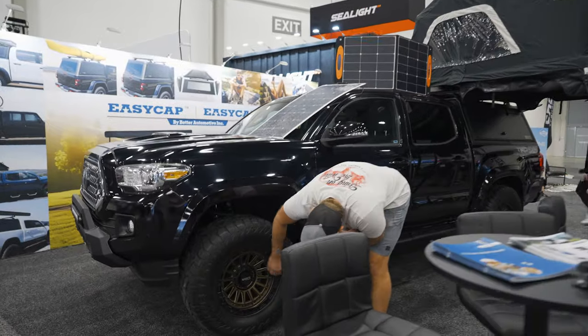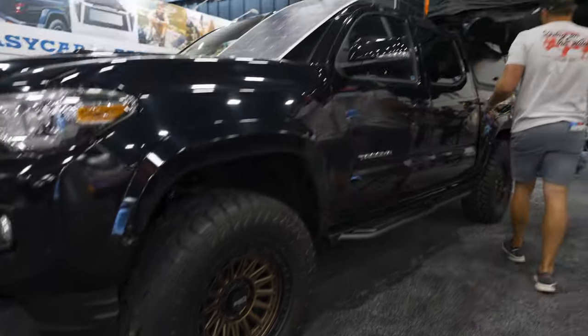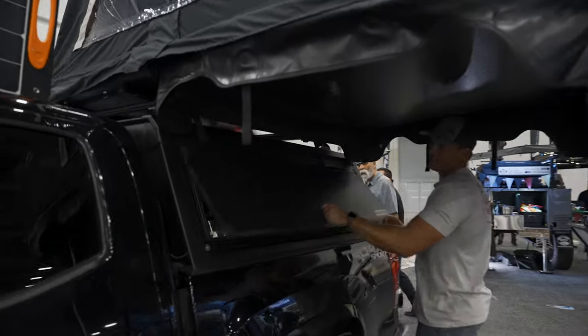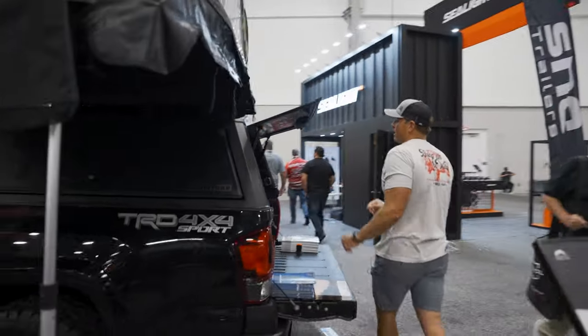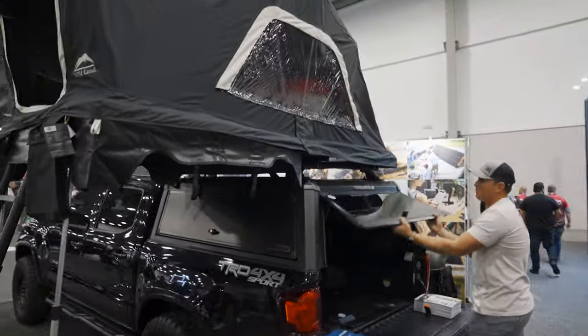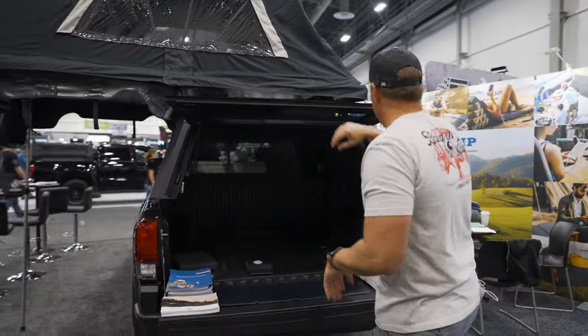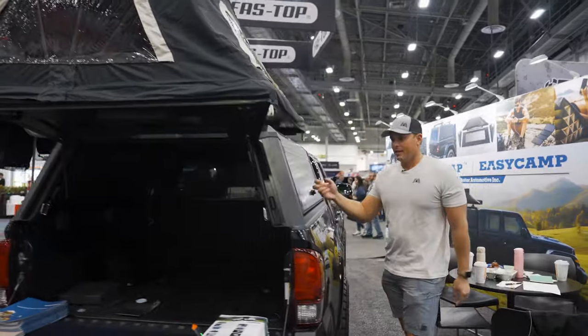We have the metal FX wheels in bronze, but this is really why we came over here. This easy cap is a cost-effective solution. Again, I love it when the sides of the canopy open up. Plus, great little locking mechanism. You got an integrated reverse light right here, patented solution with a rooftop tent, but overall, really quality design, and I'm a big fan of the canopies.